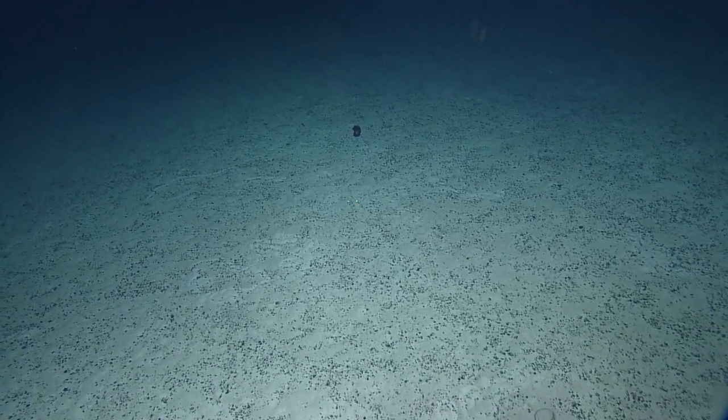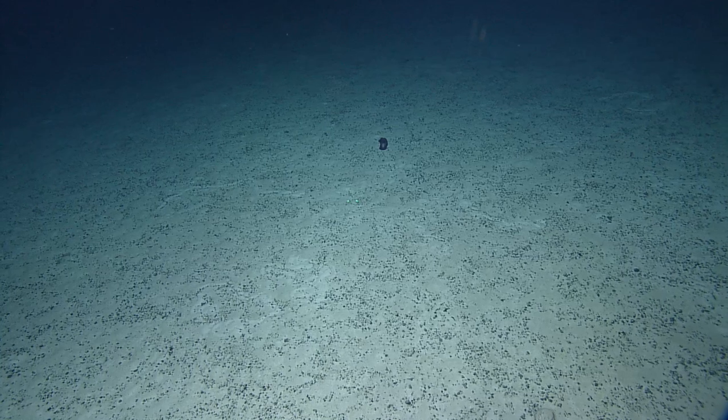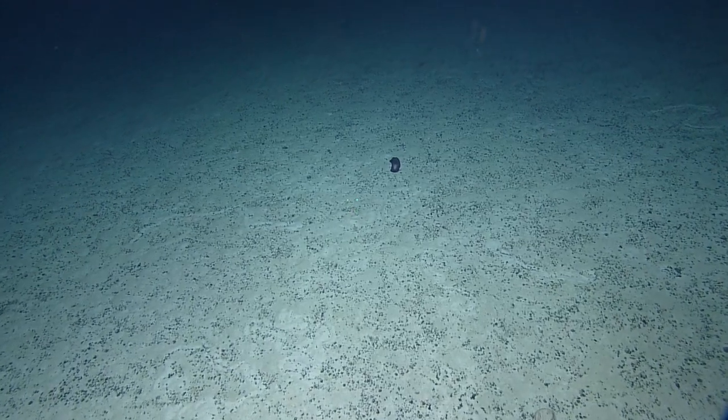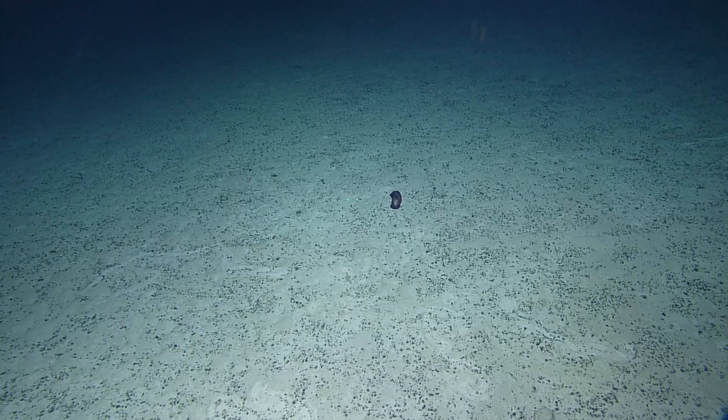All of this plan was intended, of course, because we want to kind of skirt along one of these ridges, just off the ridge. It was requested by some of our scientists ashore to better explore the periphery of the ridges, ridge systems.